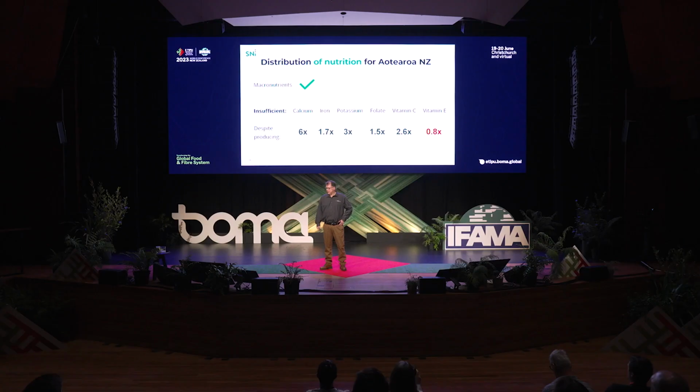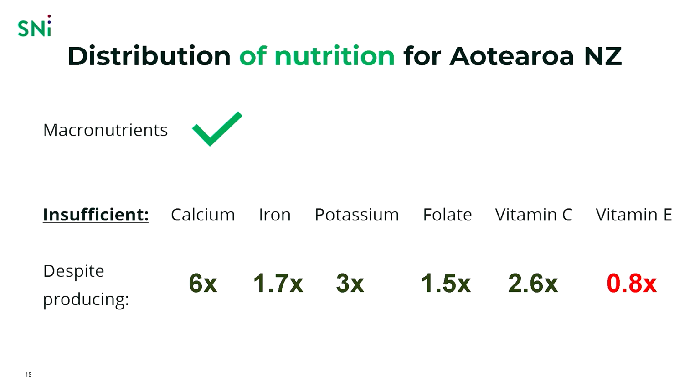So there's a vulnerability and a dependency for nutrition security on a relatively few number of foods, particularly for micronutrients. We've done this for New Zealand, and again, 2018 data, and we looked at all the food we produced in New Zealand and all of our exports and imports to give us a balance.